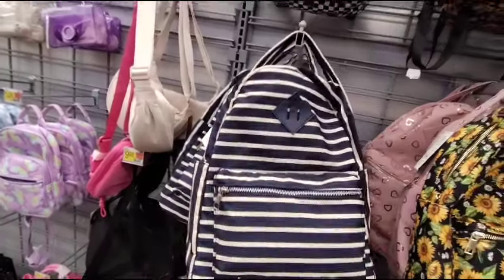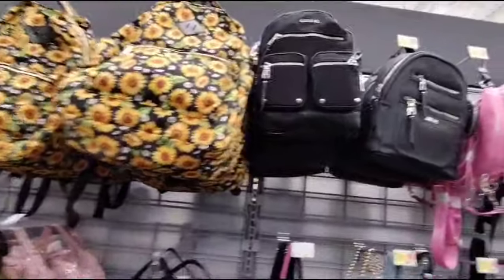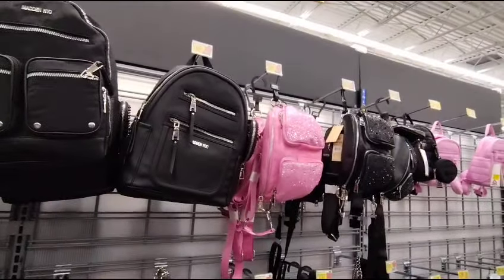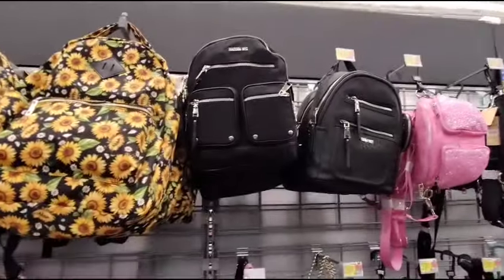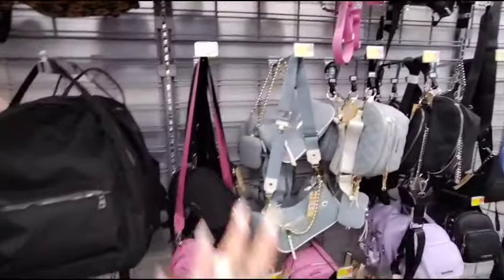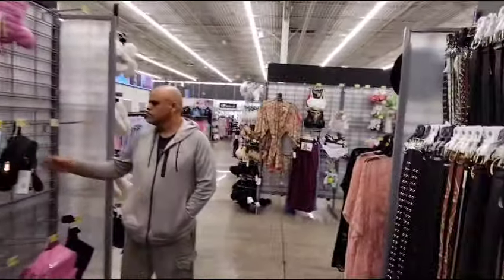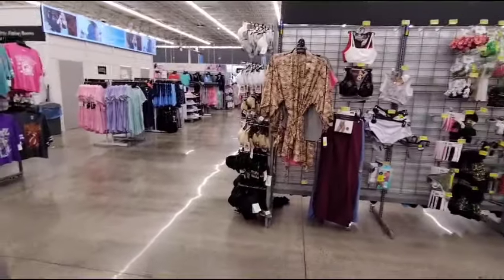And no pricing. I can't. Oh my gosh. All right, they have the blinged out. These are Steve Madden. That's name brand. That's 20. That's not bad. His backpacks are 16. That's not bad. And then his crossbodies are going to be 20. And then the fanny packs are 20. So that's actually not bad. It's Steve Madden. You know, it's what we'd see at our locals.